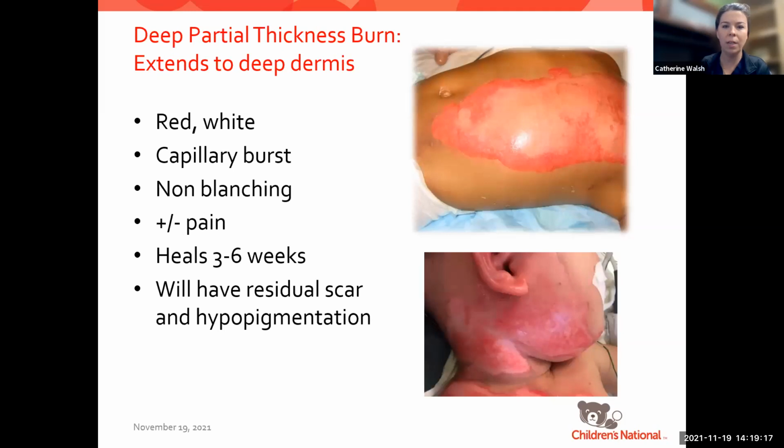A deep partial thickness is a deeper second degree burn. This burn would go a little bit deeper and extends into the deep dermis. They may be red, maybe more of a beefy red, a hyperemic appearance. They can also be white. You may see some capillary bursts in the wound bed, almost like little petechiae, little dots. I think of a lighter second degree burn as a nice, even pink color. These are often more of a marbled color, uneven, not the same throughout.